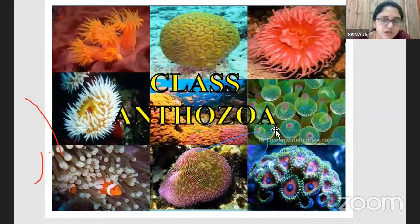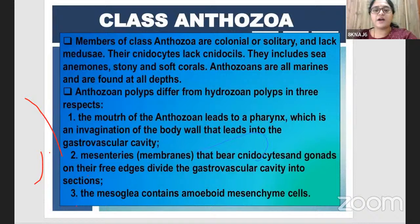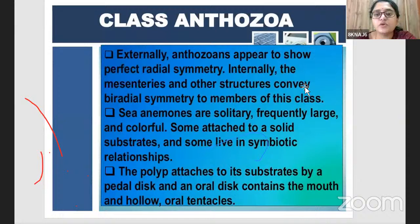Body is cylindrical in shape. And again, mouth leads to the pharynx, and this leads to the gastrovascular cavity. There are some mesenteries. Again, mesoglea is well developed, and it has amoeboid mesenchyme cells. And then they have perfect radial symmetry when you look at them from outside. But some of them at least have biradial symmetry because of the torsion that they basically face. We'll come to that. So body is cylindrical in shape with biradial symmetry. That is why they are known as biradial, in fact, not radial.